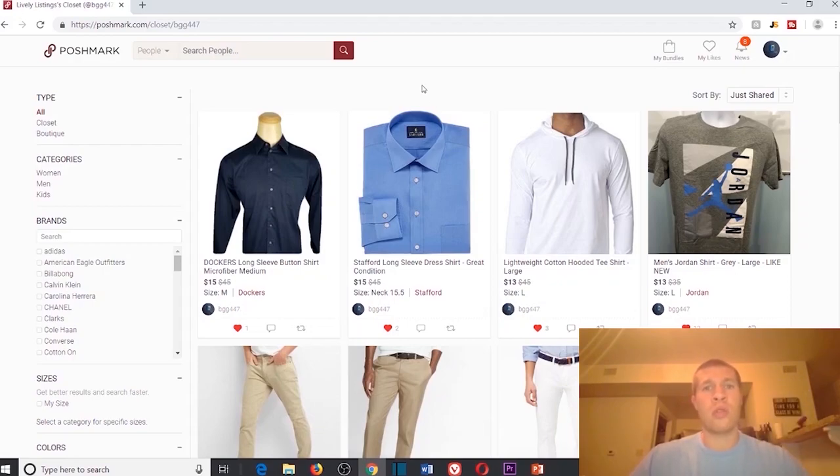Don't list your clothes too low. List them high. If they're relatively worth it, list them a little higher than they're worth. Accumulate the likes, because people know that when they like them, they're basically pinning your item for a later date if it drops in price.